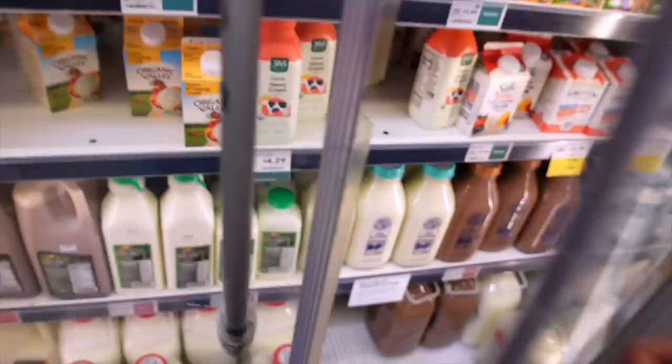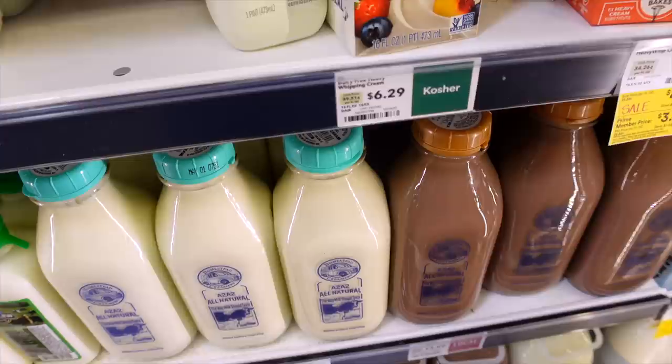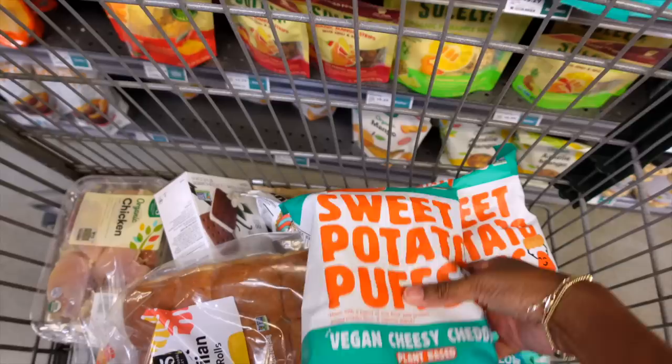But I see the dairy-free heavy whipping cream here. Why the heck is it literally $6.29? Oh my gosh.